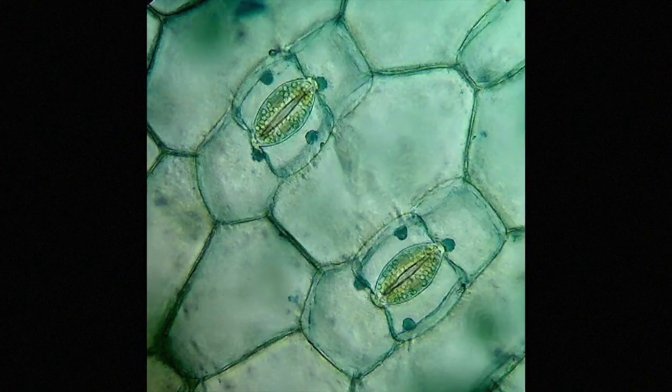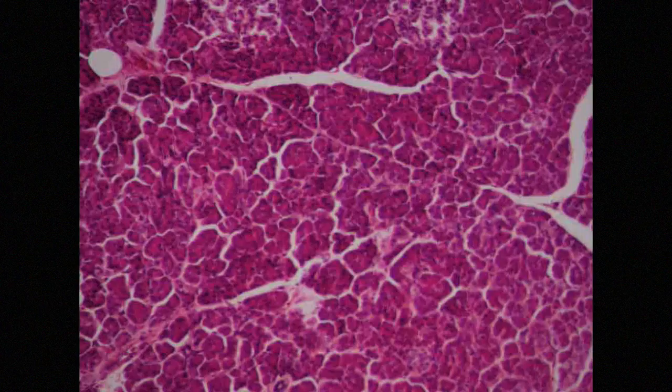Now to the last part, which is comparing the two cells. Are there any similarities between the two cells? Well, let's first compare the plant cells and the animal cells. They are quite similar because they both divide to reproduce and have a similar structure.